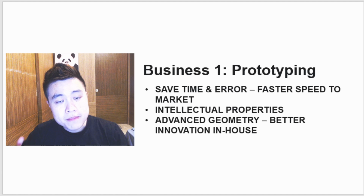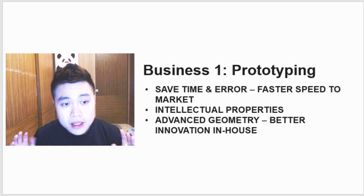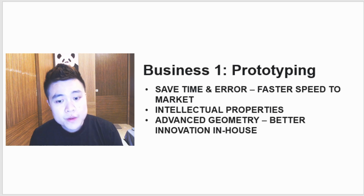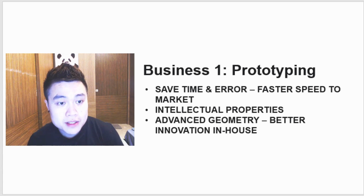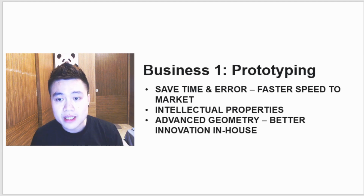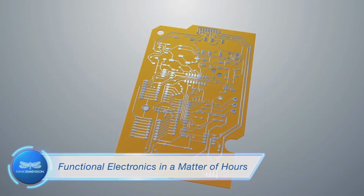So basically, they place the machine at the customer's place. The customer will have the capability to print out any designs of a lot of different kinds of circuit boards and electronic components, so as to accelerate the process of innovation on the customer side. The main customers of NNDM today are research institutes or technology companies that have a lot of in-house R&D. And of course, the benefit of having such machines in-house is, number 1, it saves time and errors, and it can help speed up the time to market for all these customers.